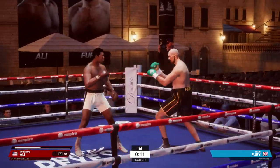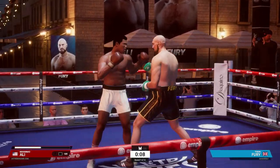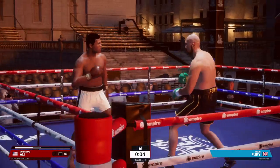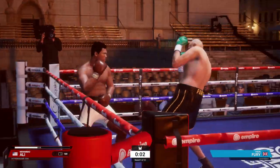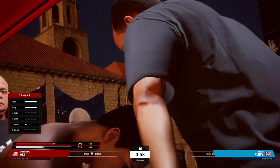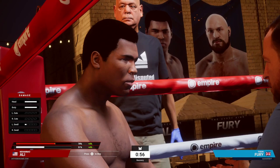Nice exchange here from both. Very close round with 10 seconds to go. Perfect counter shot. Pretty dominant round there. Let's see how they respond here in the next round.